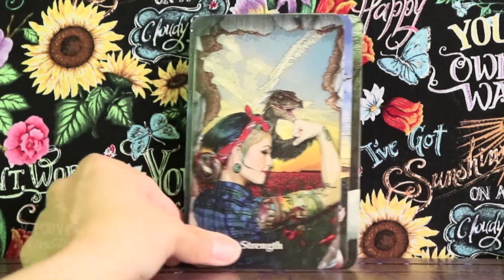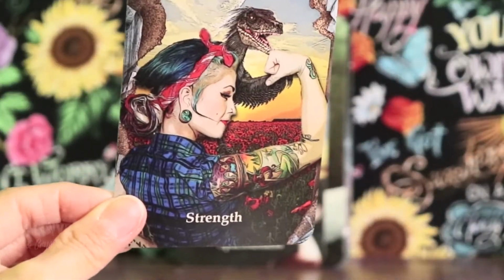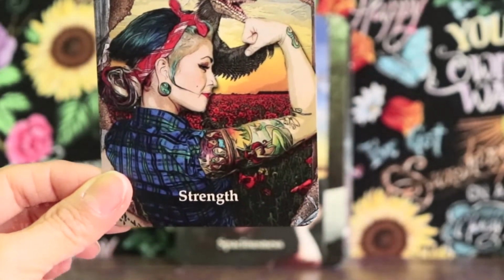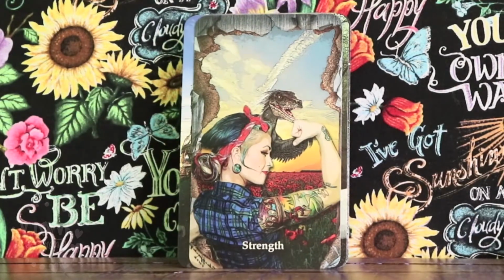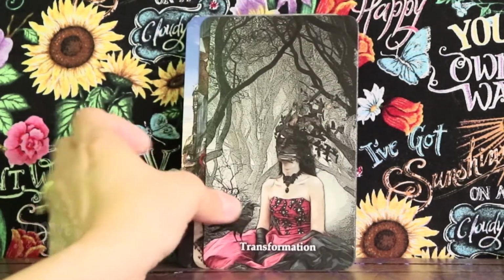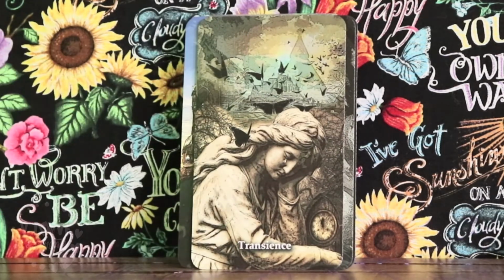Oh my gosh, I think this is my favorite card so far. Actually, no, I've seen a few of them that I really love, but that one, with the dinosaur behind, what? Or is that a dragon? I'm in love. Surrender, transformation. I can't decide which deck I love best. I love them both. Like I said, I knew it would.